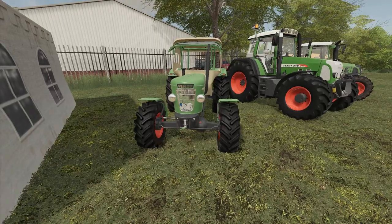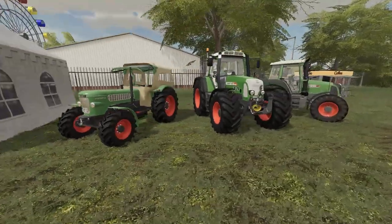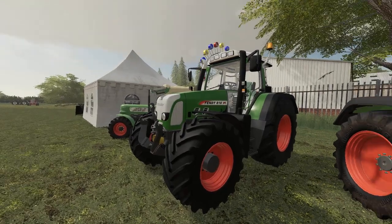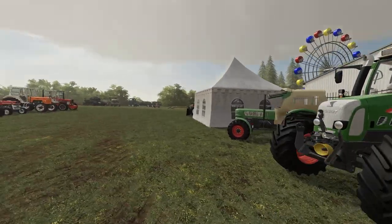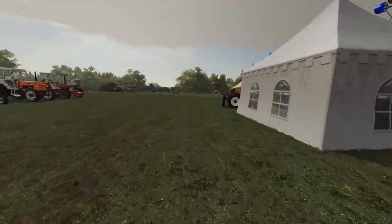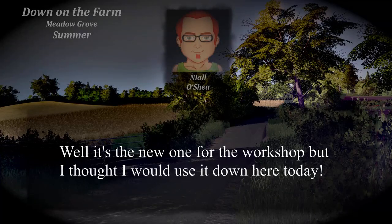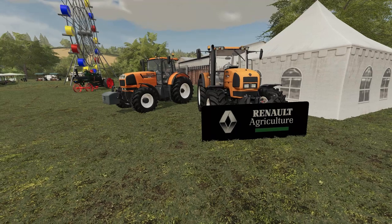So when are you going to do me a deal on this big old girl, then? When you decide what you're going to do with that case, mate. Well, I think you should just give it to me. You know, that's the matey thing to do, isn't it? Anyway, look at that. Renault sent you a sign and everything. Well, it's the new one for the workshop, but I thought I'd use it down here today. Good thinking, mate, good thinking.